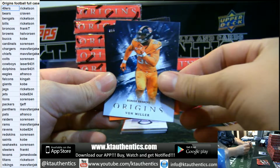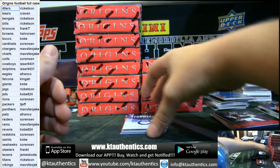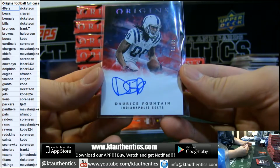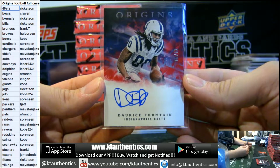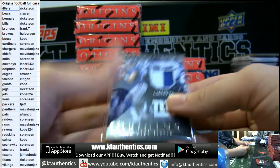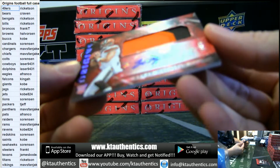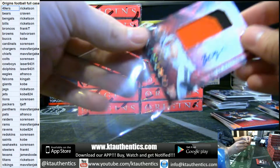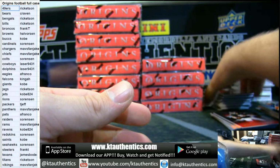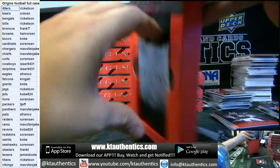Andy Dalton. Von Miller. At a 175 for the Patriots, Chris Hogan. At a 299 for the Bears, Mitchell Trubisky. For the Colts, Fountain out of 99. Colts are Sorensen. Two-color patch for the Giants, Kyle Lauletta, not numbered patch. That is Kobe. 46 of 75, two-color. Baker. Nice. Browns are Halverson.